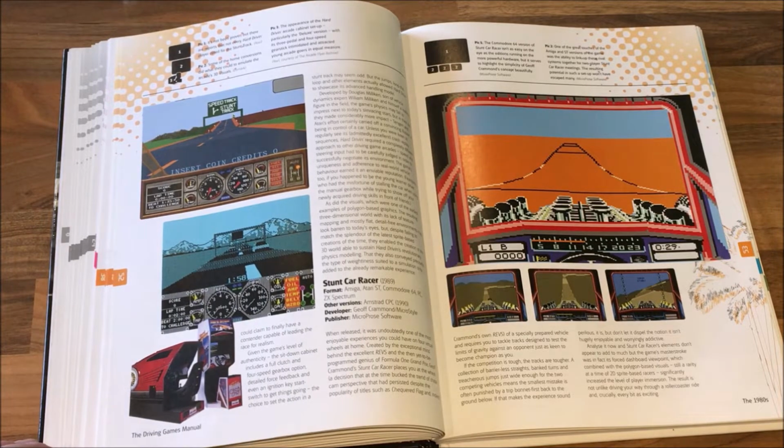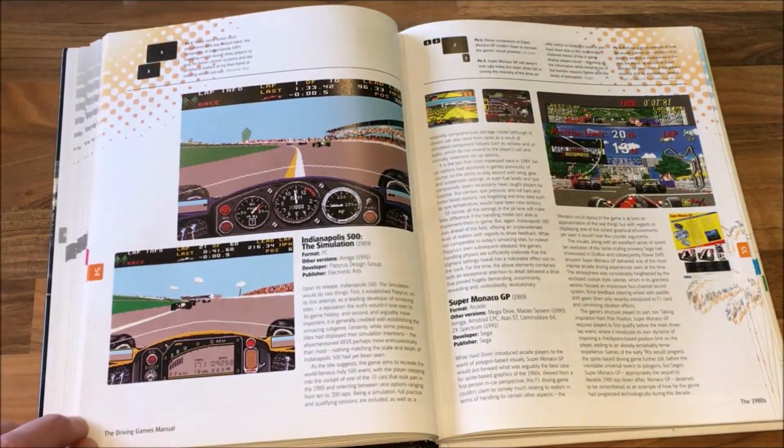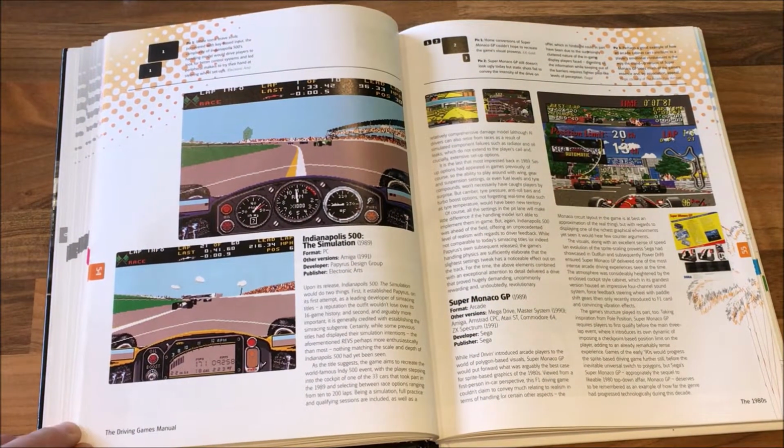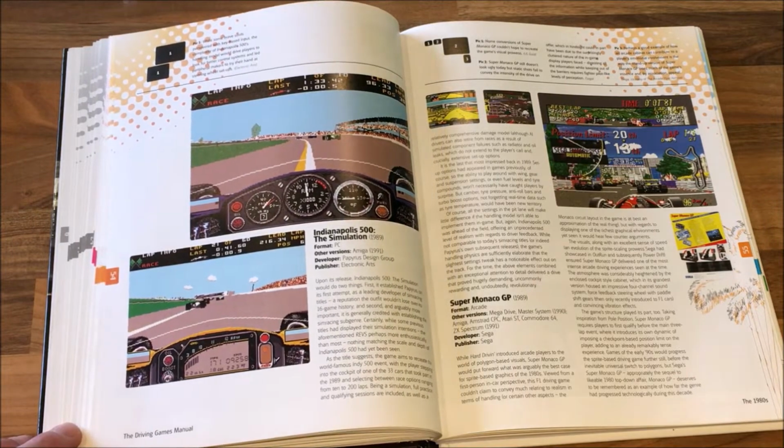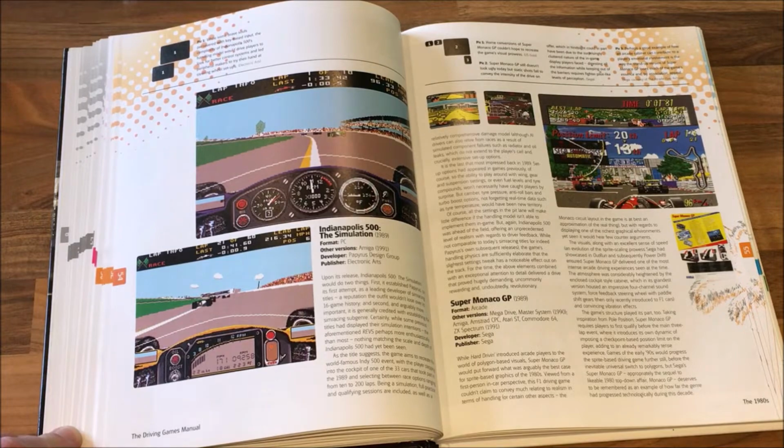Now we get into the end of the 80s, we're now getting into polygon territory with Hard Drivin', which was available in the arcade and on home consoles. Also Stunt Car Racer and the infamous Indianapolis 500 on PC.